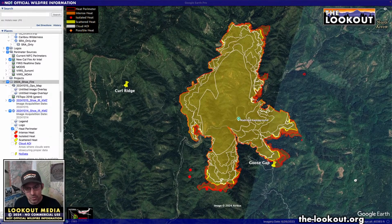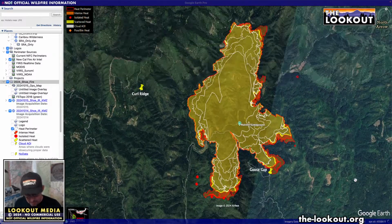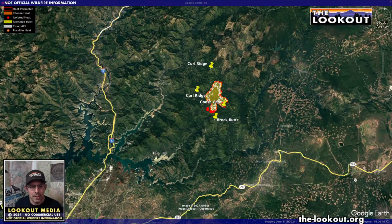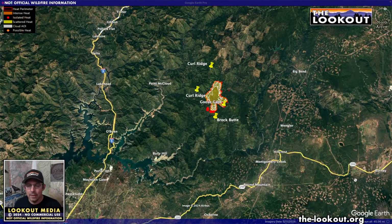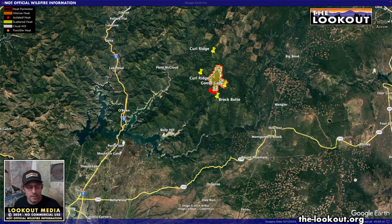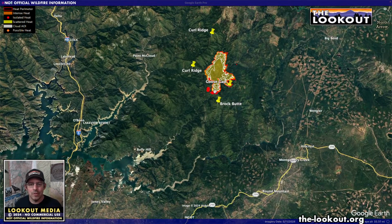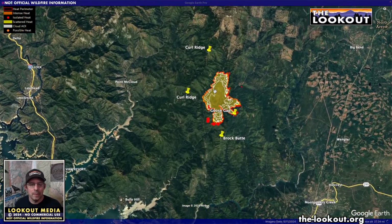So where's the Shoe fire? Shoe fire is north of Lake Shasta, or Shasta Lake, depending on how you like to slice it. Here's Redding down here. And Burney is up the top here, and here's Round Mountain and Montgomery Creek. So this fire is basically burning on Fender's Ferry Road in the middle of nowhere.